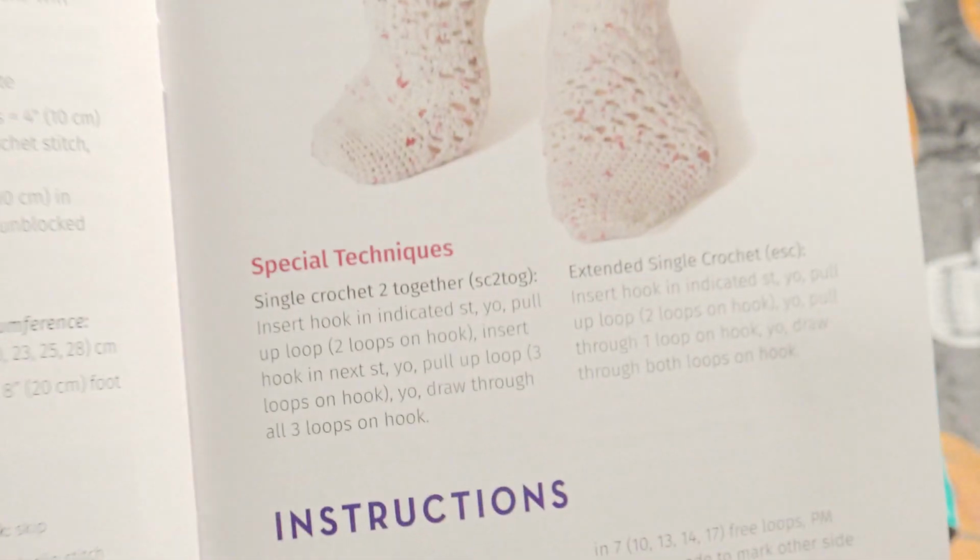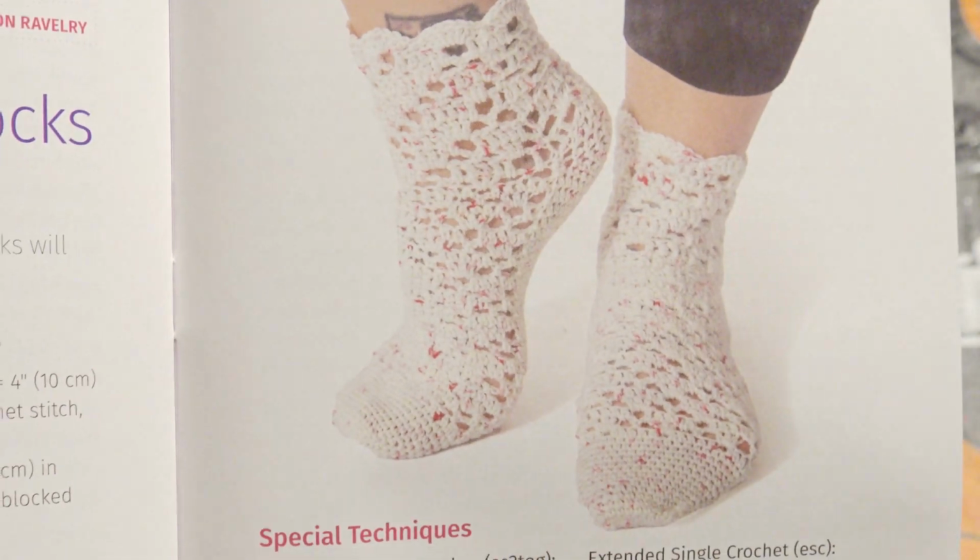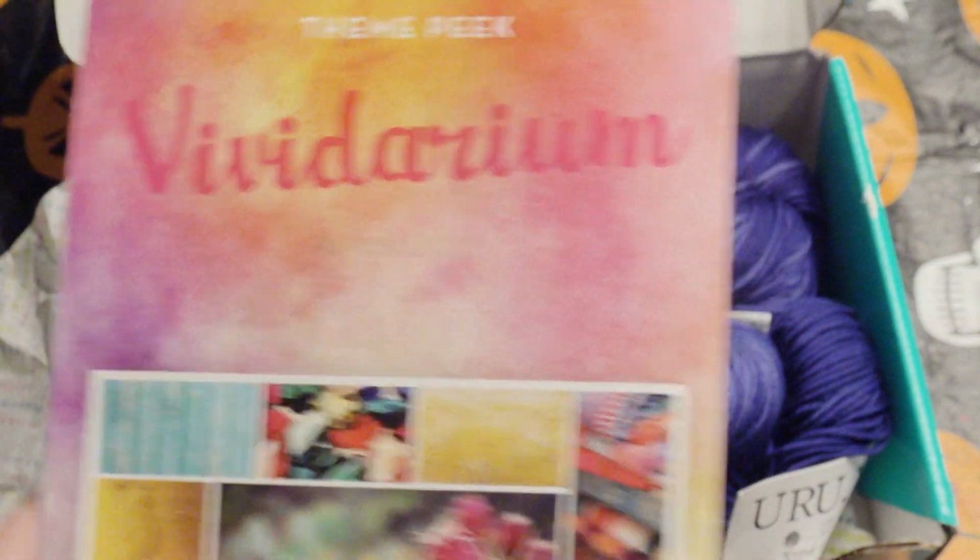Then these are the knit socks. The pattern is in there. And this is the crochet socks. And the pattern is in there as well. So you get this whole booklet.